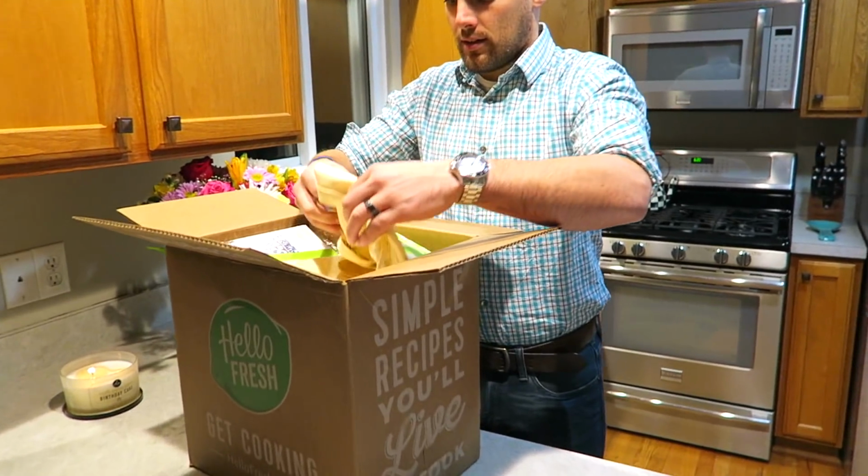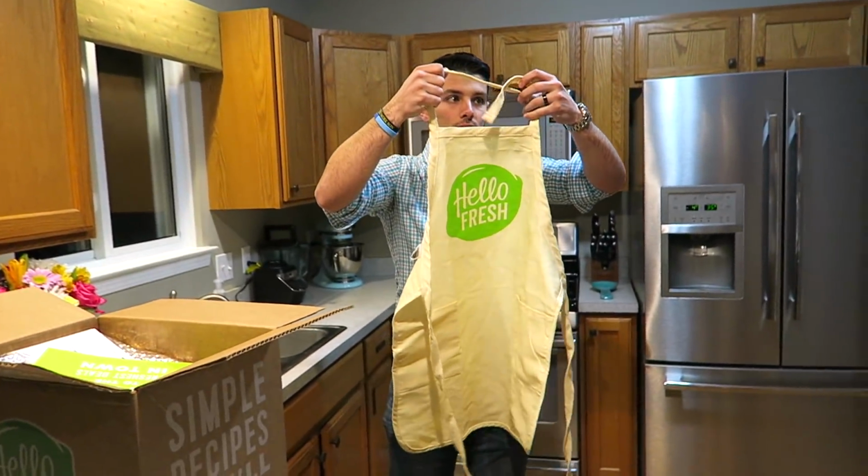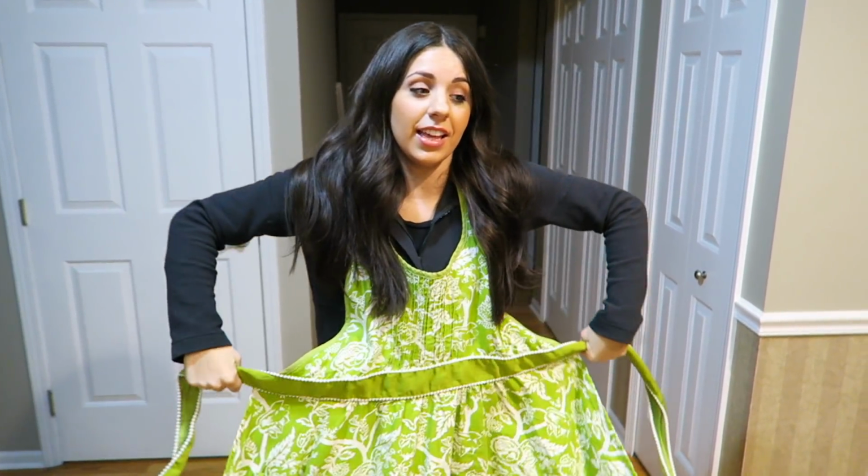So let's go ahead and check out and see what we're gonna be having for dinner tonight. What's in there? We got, oh my goodness, we got aprons. Dibs. I was thinking about this today, that when I was younger, I would always record myself cooking in the kitchen because I wanted my own cooking show. So I guess this is as close as I'm gonna get.